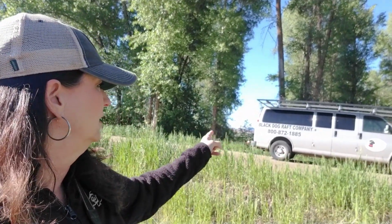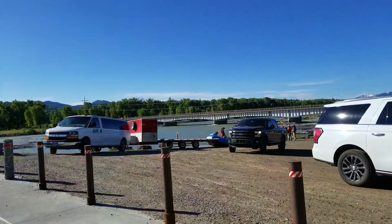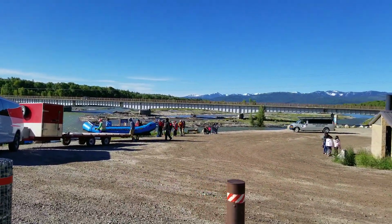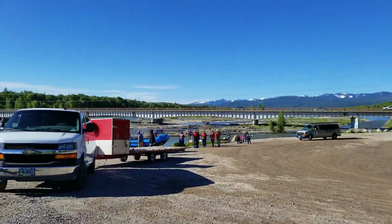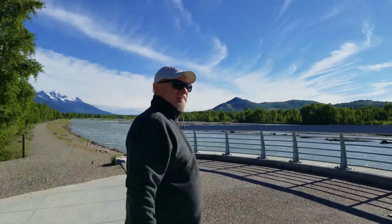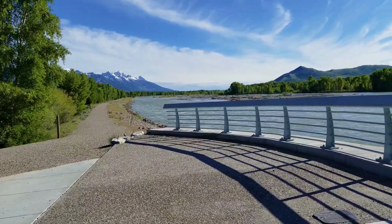Black Dog Raft Company, they're the ones that are here on the Snake River. So let's take a look at the Snake River and you'll see how beautiful it is. So we're coming up to the Snake River. As you can see, Black Dog is out here, and Jackson Hole Rafting, taking people out. You can see how beautiful this is. Again, I'll put the coordinates. I said it was beautiful.